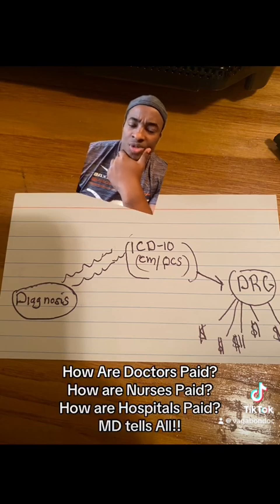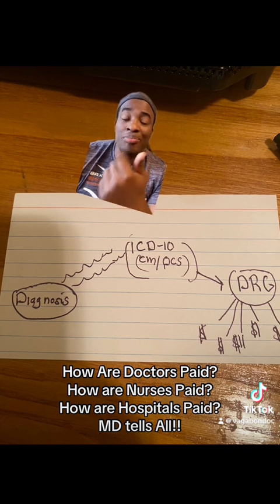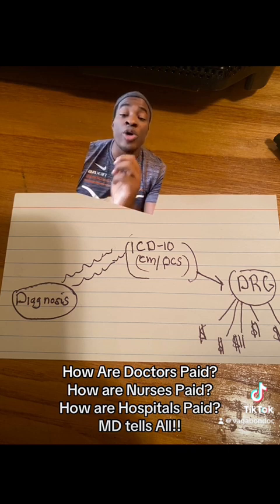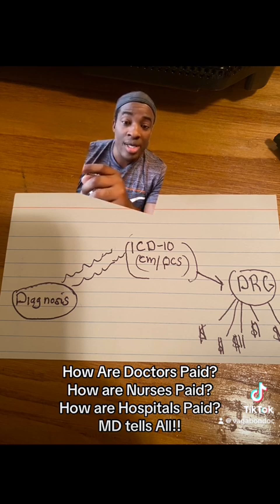Let me explain. When a patient walks into a hospital, they'll have a diagnosis. They'll have a principal diagnosis. They'll have a primary diagnosis. They'll have a bunch of secondary diagnoses, right? Those diagnoses all relate to ICD-10 codes. There are 144,000 plus ICD-10 codes, right? ICD-10 CM codes, clinical modification codes, the Z dot blah, blah, blah codes you see.